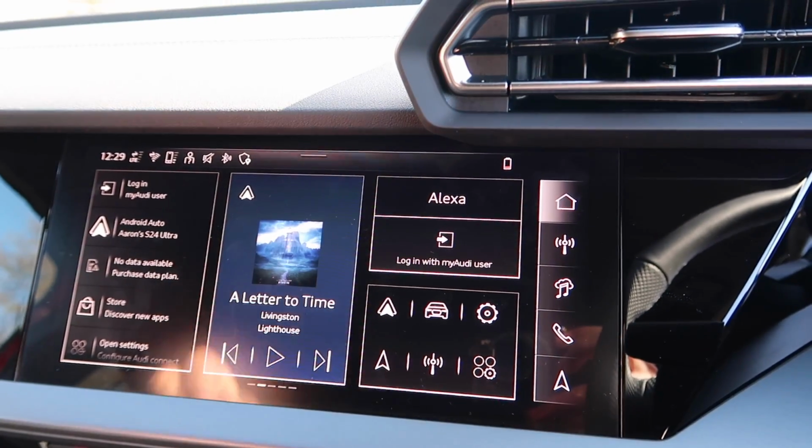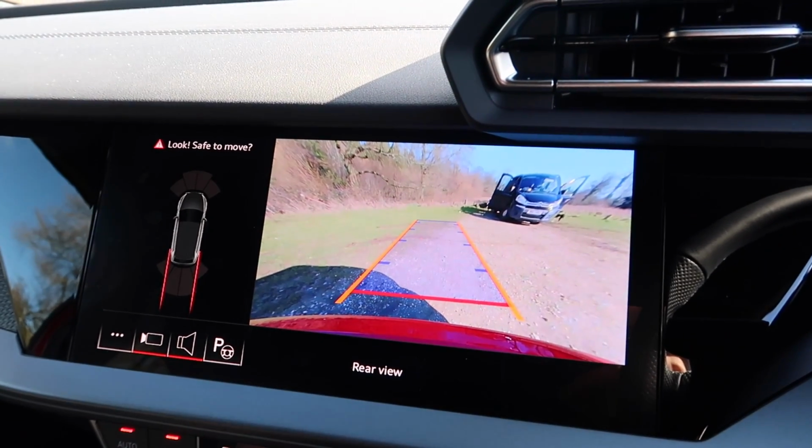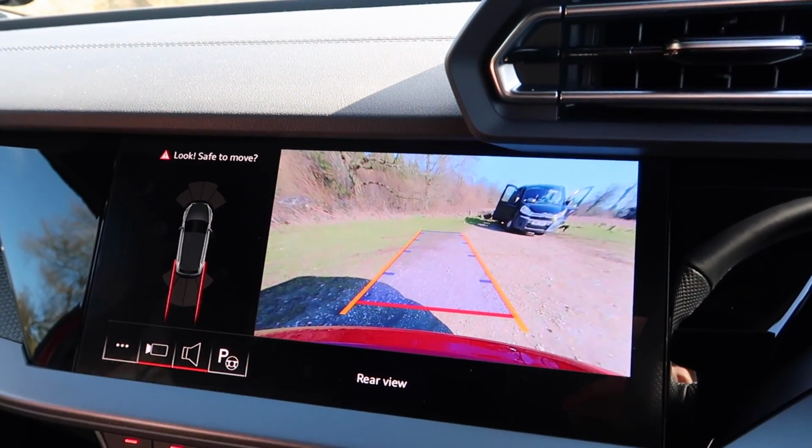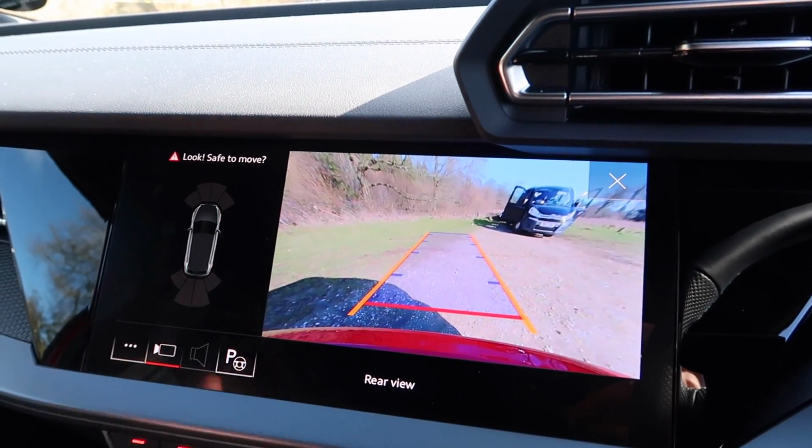Other standard features, you have reversing camera, obviously. You have front and rear parking sensors. Pretty standard. You would expect that on a car of this age and price.